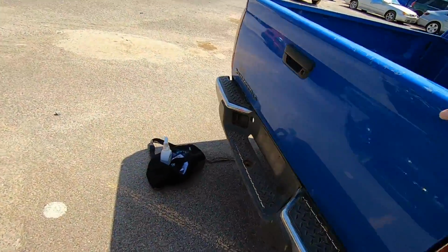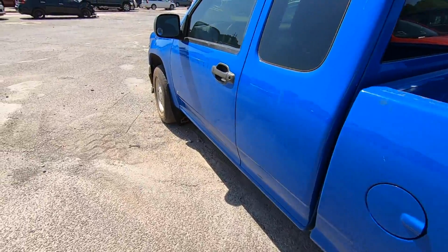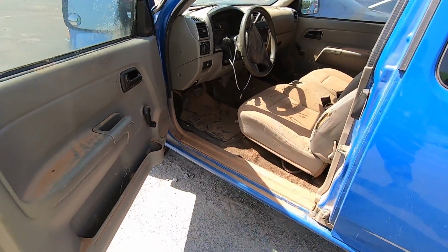This thing went deep underwater. And again, you know, some of these cars, you really wonder, what happened? Did somebody, whoa, my God.